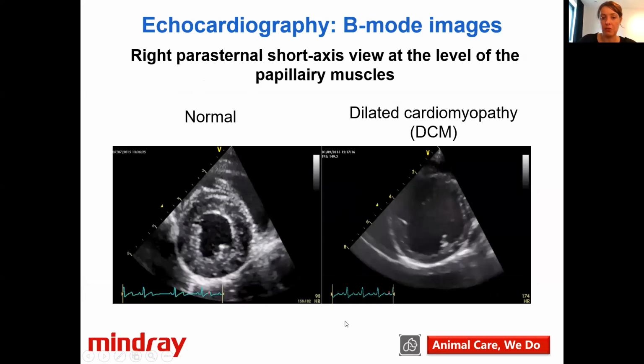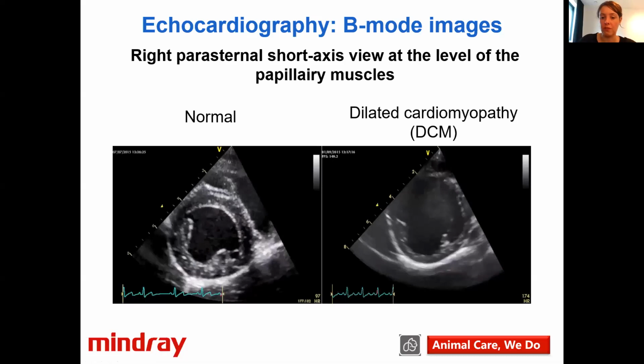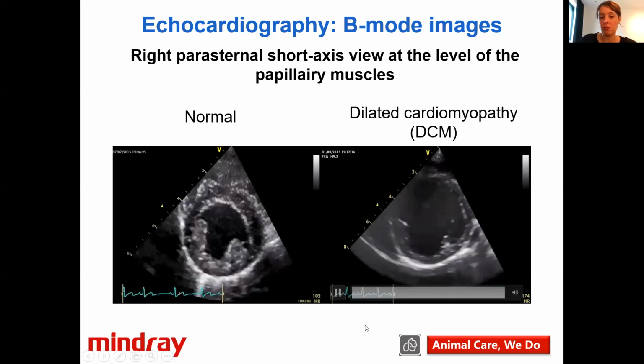I think everybody can see what is wrong with the heart here. Look at the size of the lumen. The lumen is just incredibly big, so we have a severe volume overload. We have the two papillary muscles here, and you can see that the heart is almost not contracting. You see a tiny bit of the right ventricle here. So this is an image of a severe dilated cardiomyopathy in a dog.